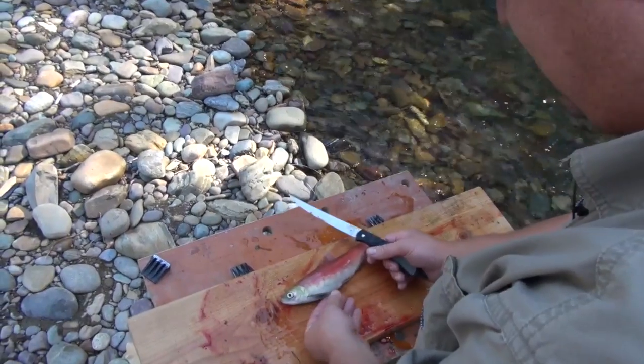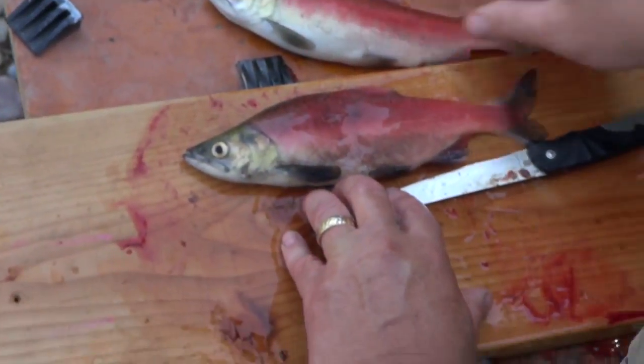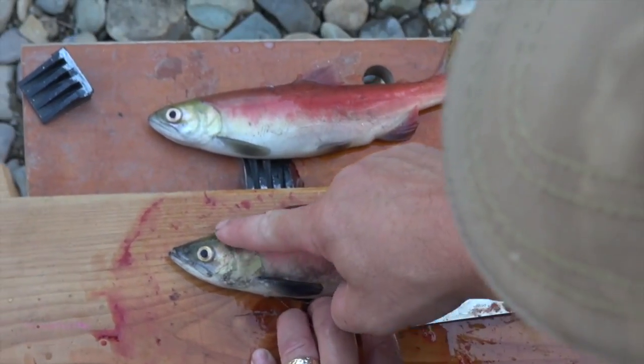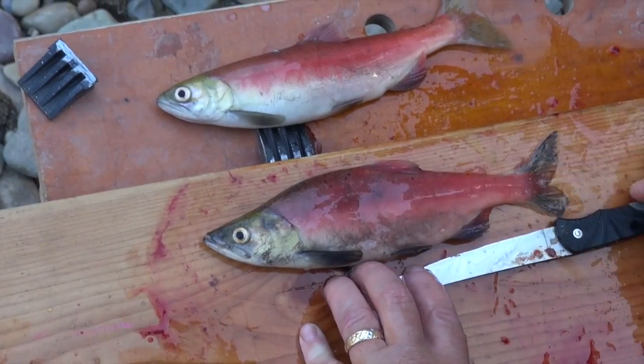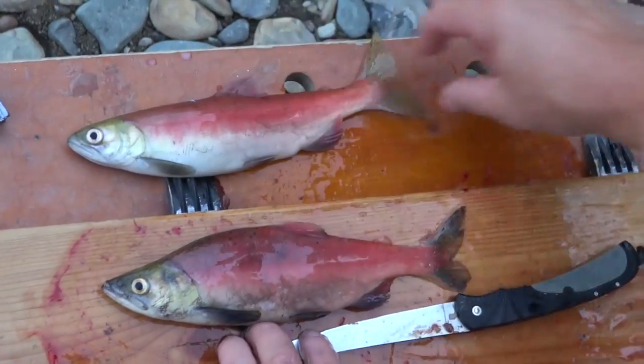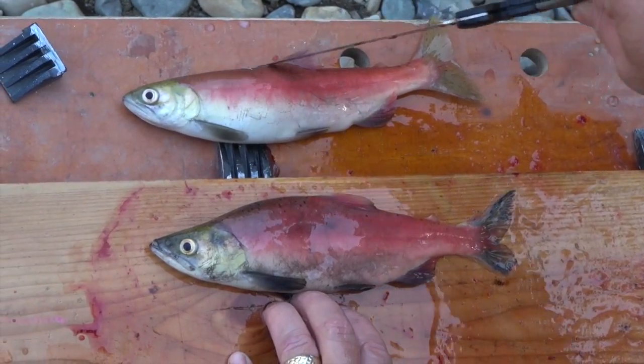So this is probably a female, just looks like a regular fish. So you see the difference. This one has a big hump on the back, kind of a hooked jaw, and they're slightly larger. And then the female is just more of a normal curve on its back and a smaller mouth.